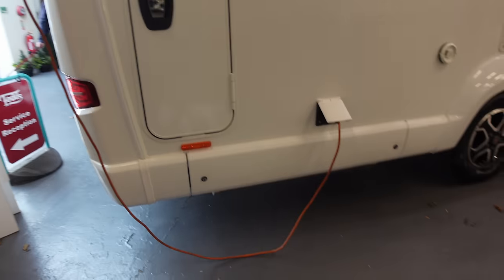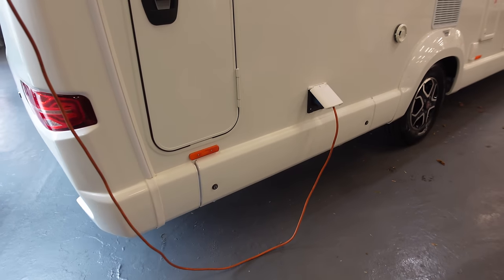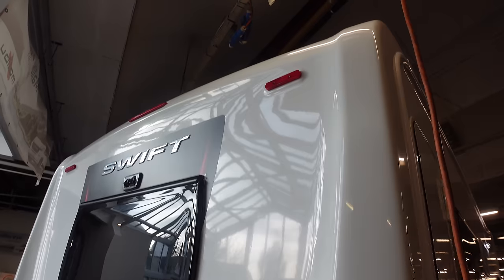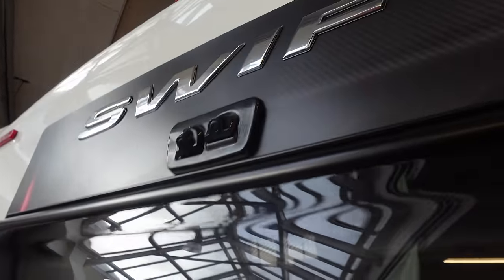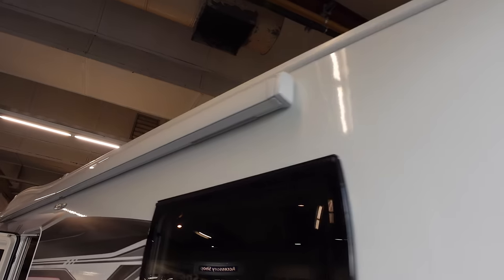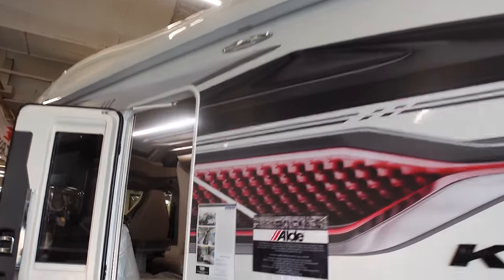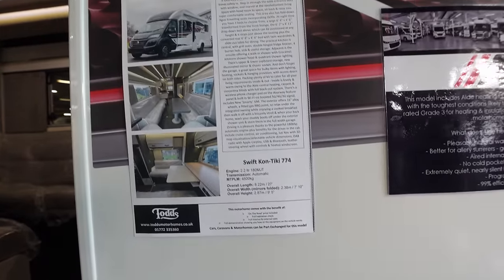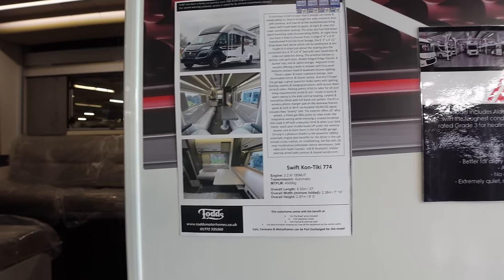Also looking down there, you notice you've got the skirt lockers. You can put your wet stuff in there. And up here, we've got the twin reversing cameras. And up here we've got a full length awning. And 2.2 litre, 180 brake horsepower, automatic, 8.22 metres long, 2.38 metres wide.